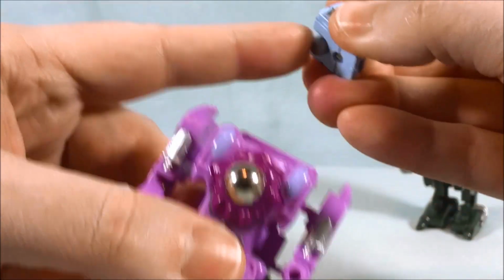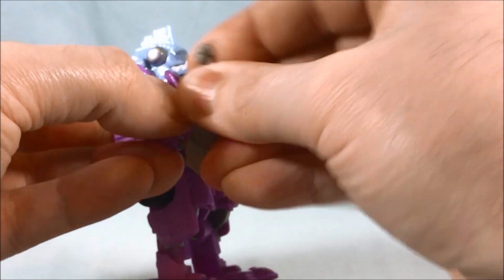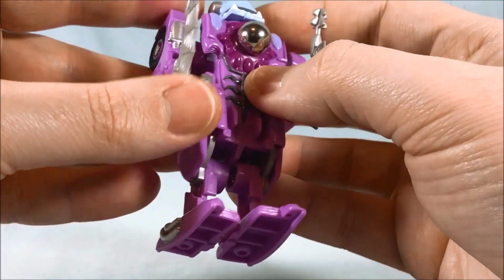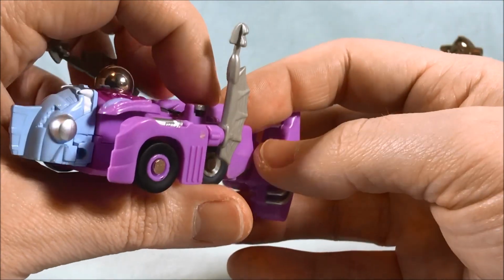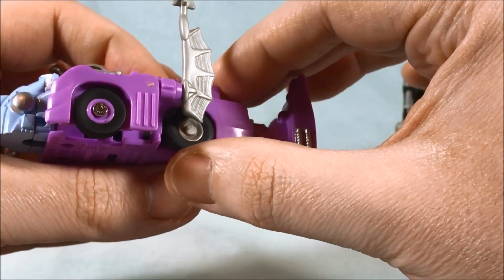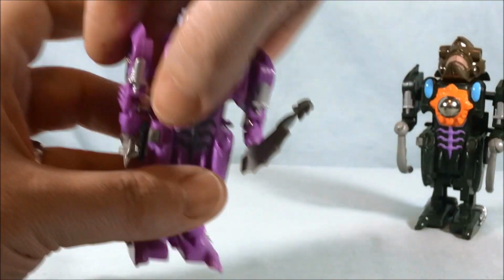And then fold this down, pop that back on. And then we'll give him his harpoon hands. Should peg in there. Sometimes it's a little tight. And I did want to point out that it does have like a little latch here. You can see this gray button behind the harpoon. If you push that down, it'll lock this movement into place so that the wheels won't spin anymore. I don't know why you'd want to do that. It's more fun when they can spin, but it is a possibility.